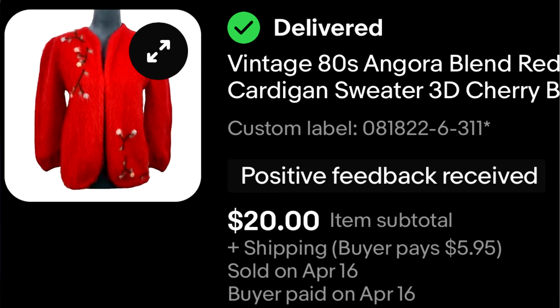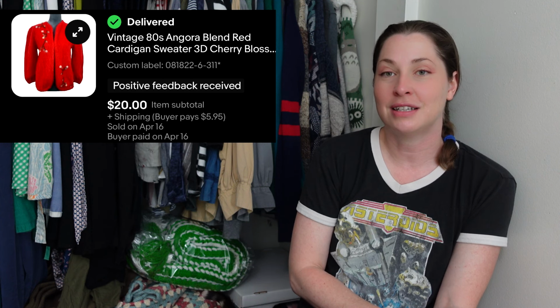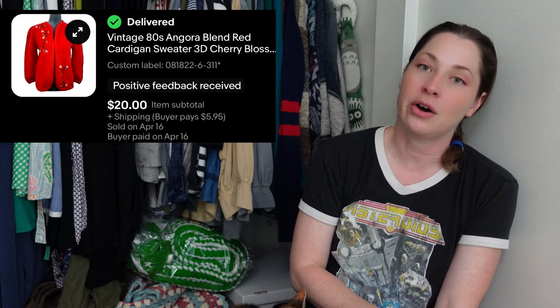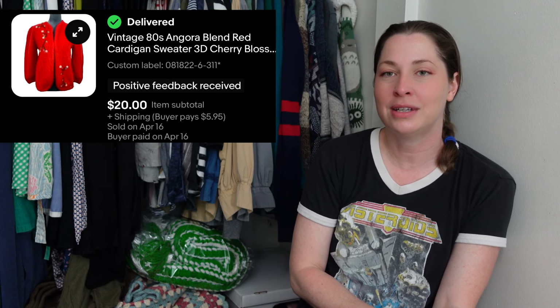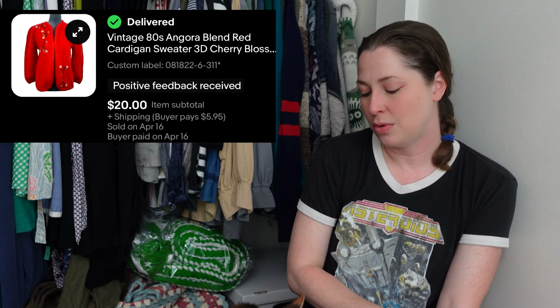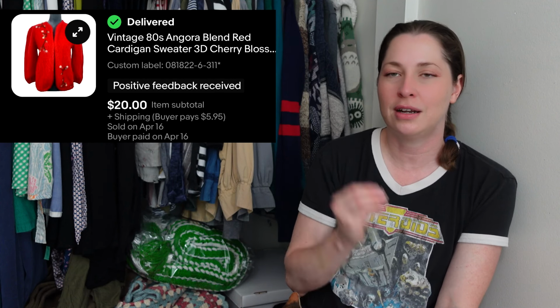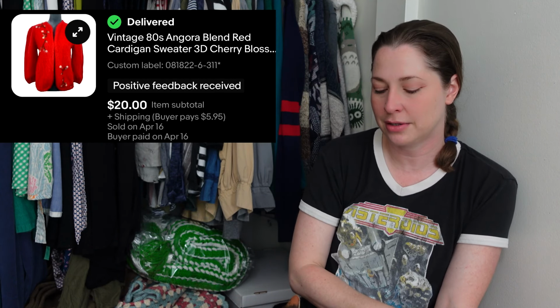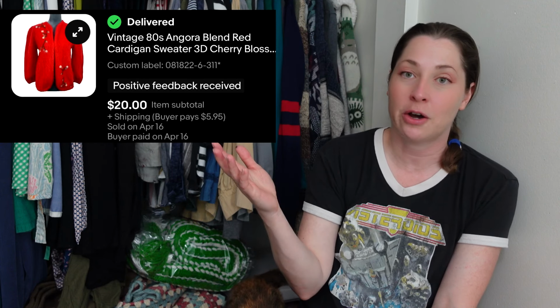This is an Angora blend cardigan sweater. I said it's an Angora blend because there was no material tag on this. However, it definitely had Angora material in it because it was fluffy. If you are someone who has sold clothing for a while, you kind of get a feel for different textiles. It also didn't have a size tag in it, so I just based everything off of measurements.